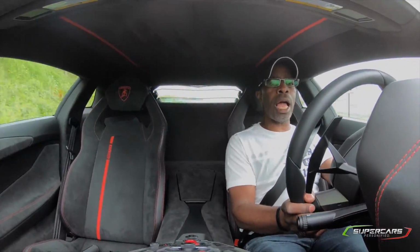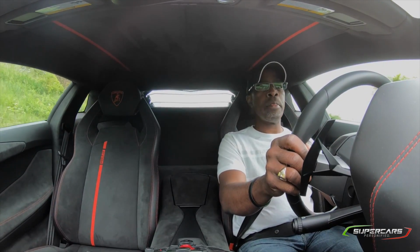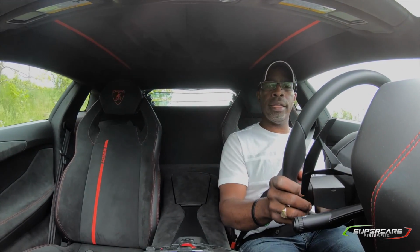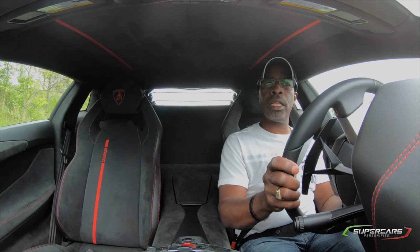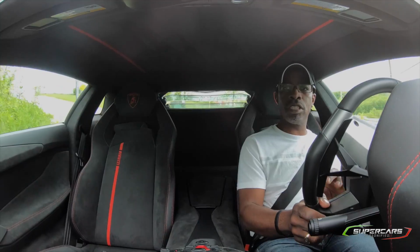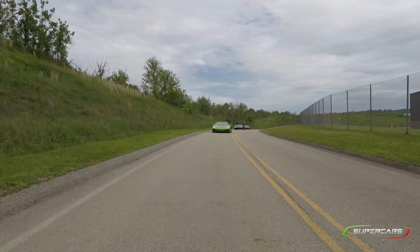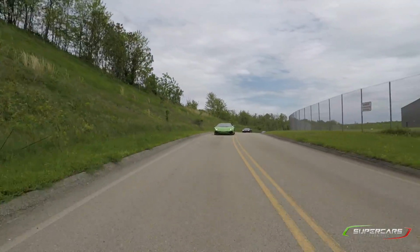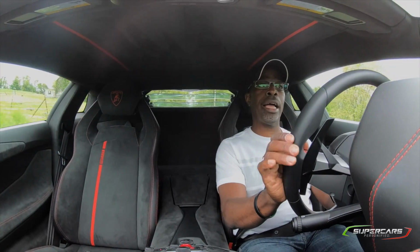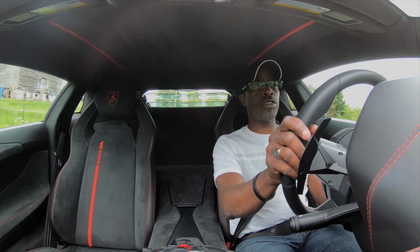So, let me tell you a little bit about this car. As you know, the Lamborghini Aventador was unveiled in 2010. I was one of the first customers to see it in a private showing. And then they released it in 2011 at the Geneva Auto Show, and they started producing them later that year.